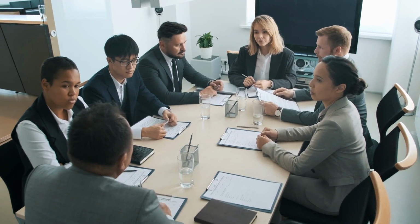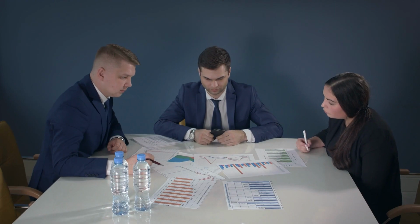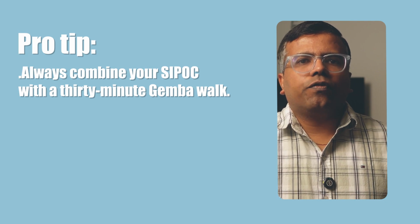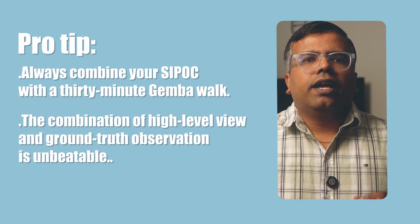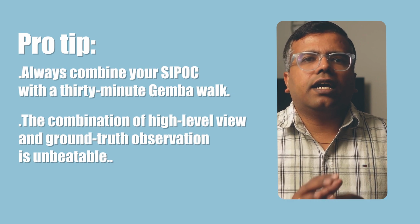In a recent pharmaceutical project, our team spent 2 weeks debating root causes of batch delays. 15 minutes of proper process mapping revealed the real issue, which was a handoff gap between quality control and production that everyone assumed was working. We eliminated 18 hours per batch by fixing one process step. Pro tip, always combine your SIPOC with a 30-minute Gemba walk. The combination of high-level view and ground truth observation is unbeatable.